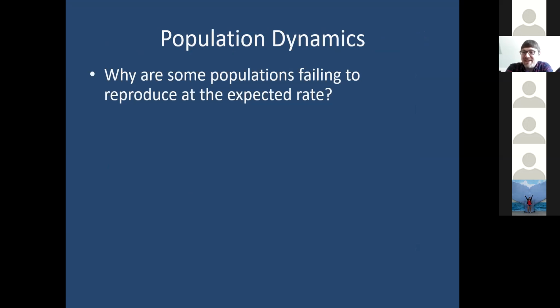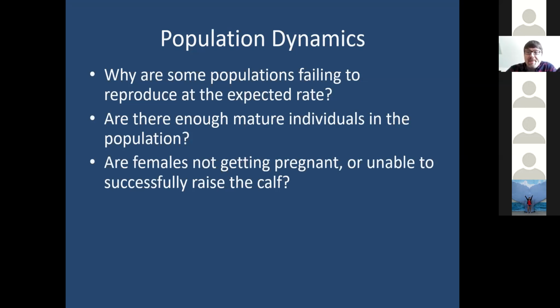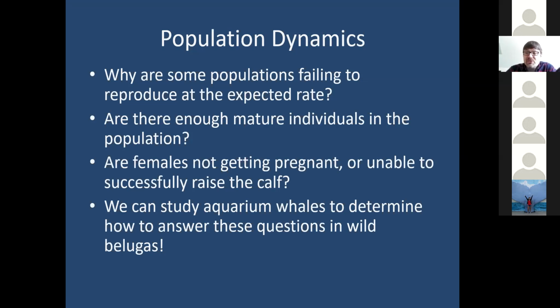So if we're going to try to understand how these populations grow, this comes down to a question of population dynamics. How do populations grow or decline? And of course, a key question here is why some populations fail to reproduce at the rate that we would expect them to. Part of this comes down to, are there simply enough mature individuals in the population to support reproduction? And if there are, maybe the females are either not getting pregnant in the first place, or the alternative is that they're getting pregnant, but for whatever reason, they can't successfully carry the calf to term or raise that calf. Those are two different management questions.